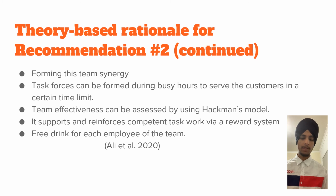Like in the example of McDonald's, these task forces can be formed during busy hours to serve the customers in a certain time limit. Furthermore, team effectiveness can be assessed using Hackman's model, which supports and reinforces competent task work via a reward system, which in this case could be a free drink for each employee of the team.